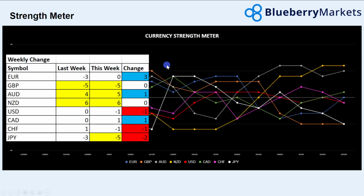Moving on to the strength meter then. Looking at the strength meter, we have quite a few currencies coming into areas of reversal. We've also got them being very strong, so we can see that Aussie and Kiwi remain the top currencies at the moment. However, they are in those reversal zones where we could start to look for a little bit of weakness. It doesn't look likely at the moment, but just be aware that the trends on those markets could come to an end at some point in the near future, as we are in these key reversal zones.